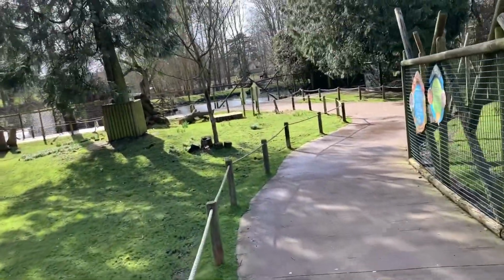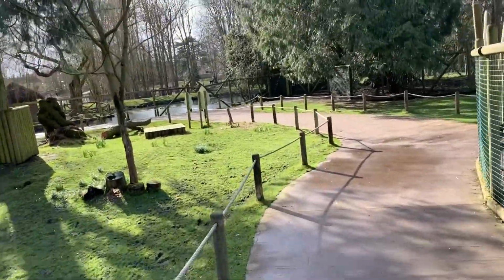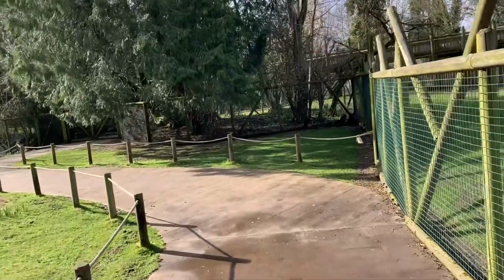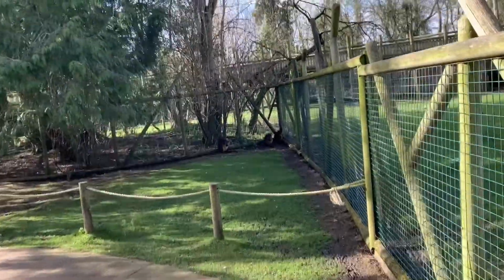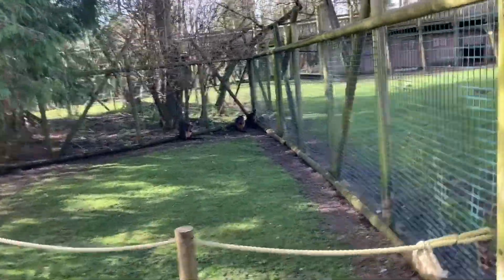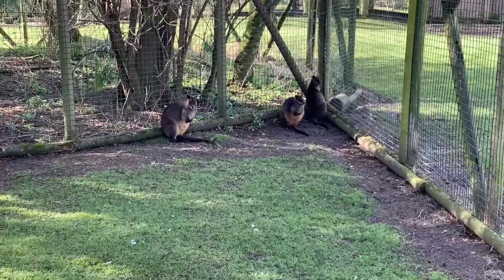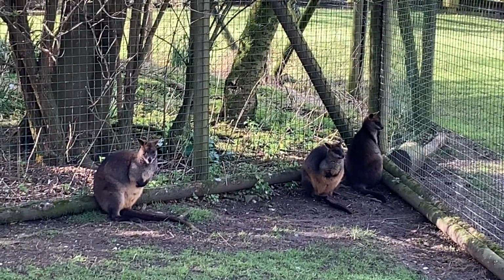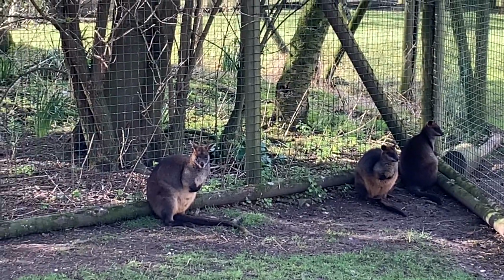Let's see, do we have any round here? Oh yeah, we do. We're in luck. Yeah, I've got three of them over here. Let's have a little zoom in for you guys there. There you go. Not really doing much, they just sat there chilling in the shade really.